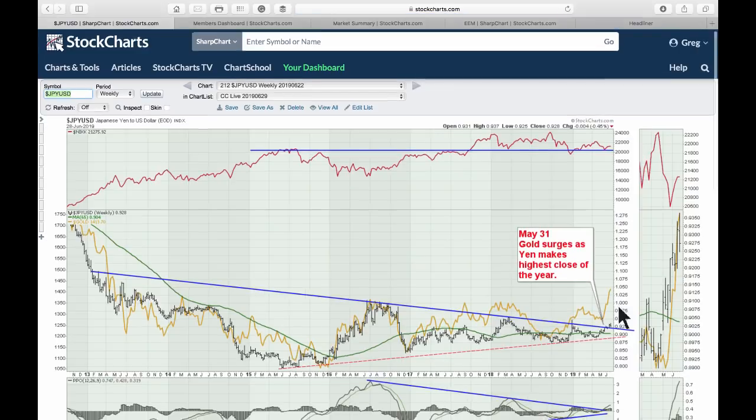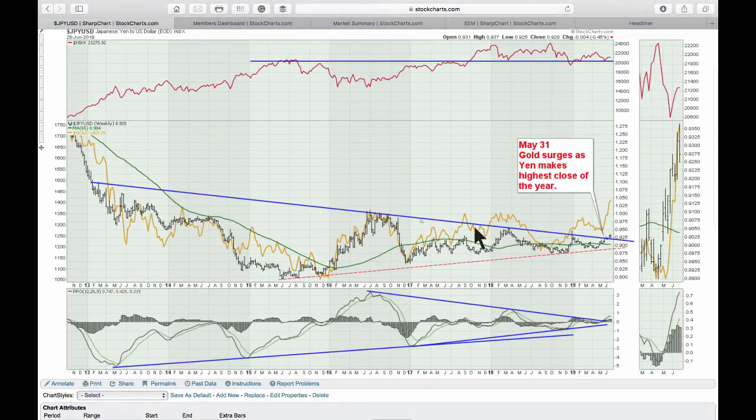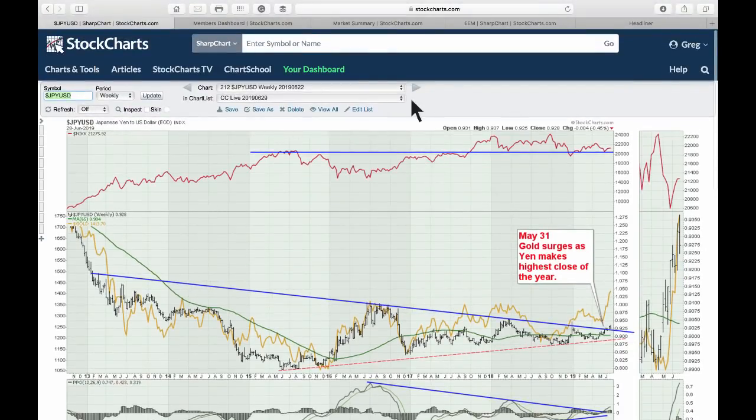Japanese yen stayed above this broken downtrend here. PPO actually started to get a little closer, where the momentum was stalling, and we closed down on the yen a little bit, and that's why I think gold paused for the week.